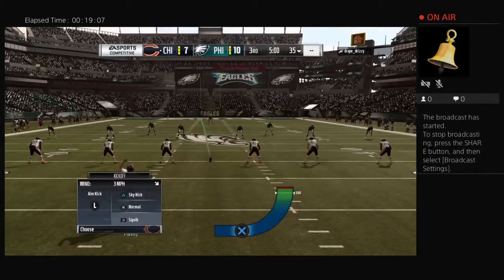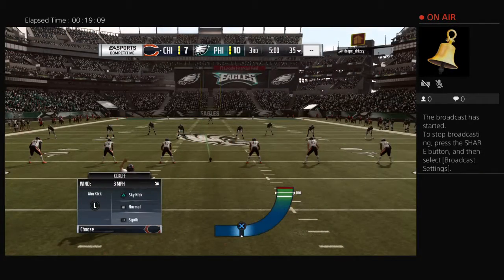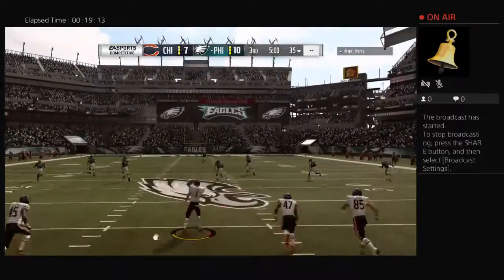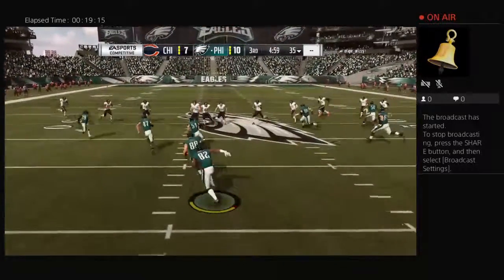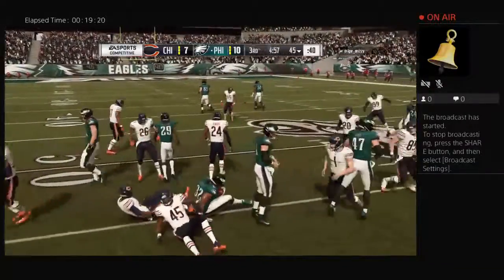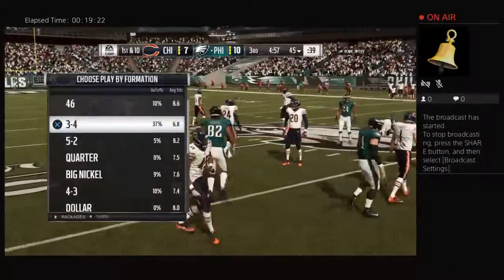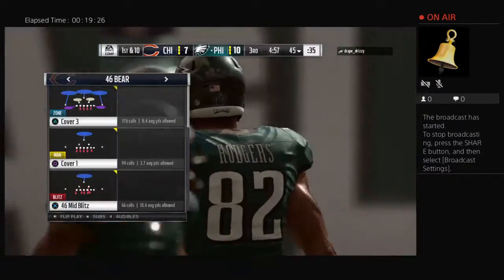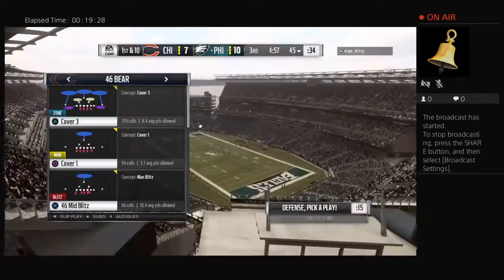A field goal separates these two teams as we come back for this second half. So the Eagles with the lead, and they're going to get this football first as the third quarter gets underway. And they're able to return this one all the way up to the 45. Any return that gets you to midfield is a great return. One first down, and you're almost in field goal position.